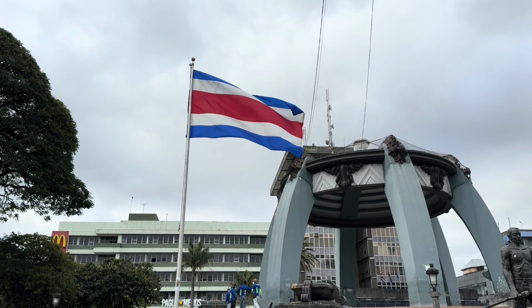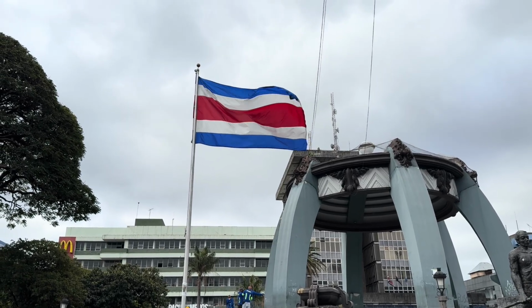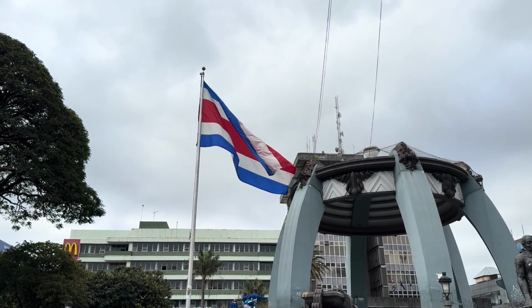Right across the street is Central Park, which quite honestly is really more of a plaza, but it's noted for this giant bandstand contraption. Whatever that thing is, I guess.